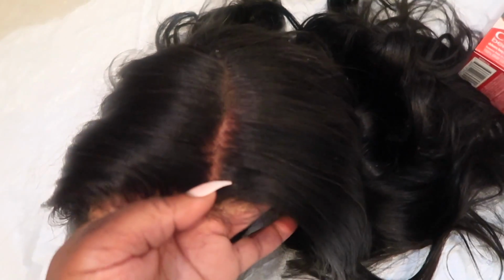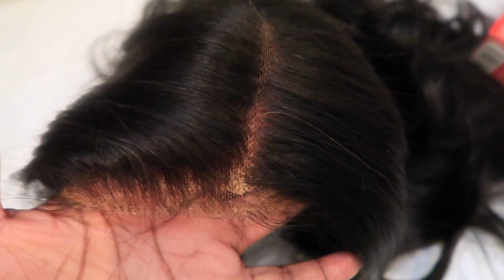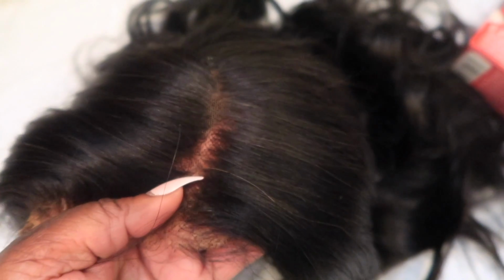Like I said, I'm more into the natural color and the, why is this not focusing, in the jet black unit. So look at that dirt right there, dag. So we're gonna clean it up and everything, and then we're gonna get to the sleigh bill.